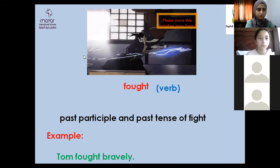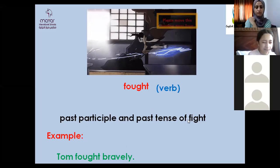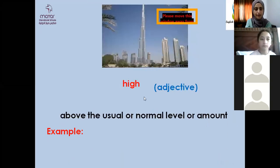Selma Abed. Selma, can you read us this example? Tom fought bravely. Bravely. Yeah, without fear. Okay, he wasn't afraid of fighting. Bravo. Tom fought bravely. All right. Now, what do we have here? Yeah, Sa'er.